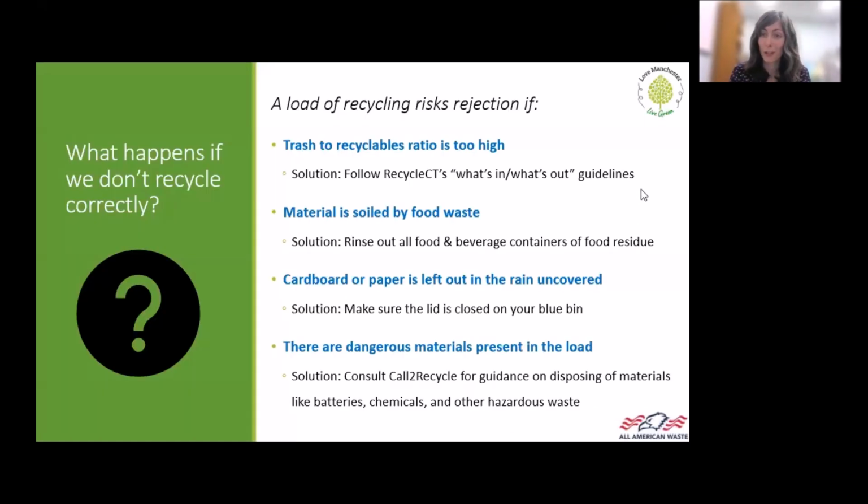Okay, so as we just talked about with pizza box, you don't want to recycle materials that are soiled by food waste. And I know a lot of our containers once held food, but we need to rinse them out as best we can. It doesn't have to be perfect, especially for those really difficult items like a peanut butter jar. They hear you, they understand. I've been told multiple times, if you just fill it with water, let it soak for a while, dump it out, give it a quick rinse, recycle it, you're good to go. It doesn't have to be perfect. They just don't want a ton of food residue in the recycling.